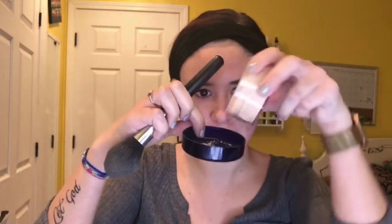And so I just got this from Ulta. Take this, and I dabbed it into this and kind of pressed it out. And now I'm going to be using this brush. It is a Crown brush. It's the C320 Precision Powder. And I'm just going to dab this on my skin.